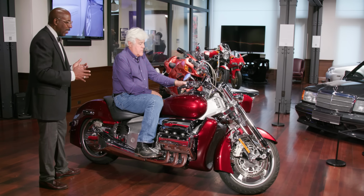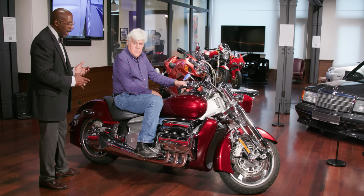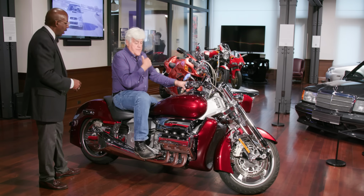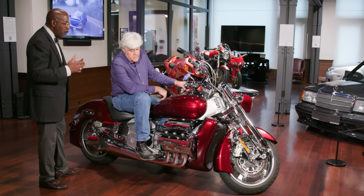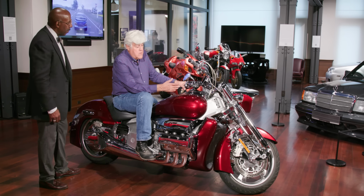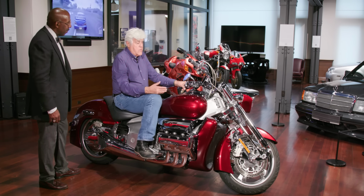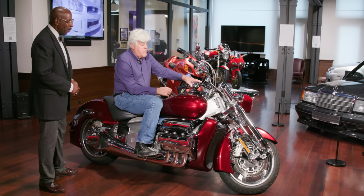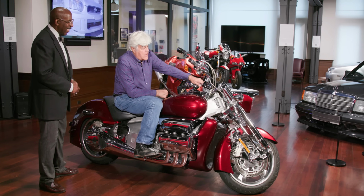The shape of the gas tank, the fairings on the radiator, all the details in the exhaust pipe, even the taillights on this. I mean, it's like a beautifully crafted American custom car. Yeah, when expensive motorcycles were $14,000, these were 22, 23, 24. You know, there is a lot of chrome, and this is chrome. This is not plastic chrome. I mean, it's really done well.